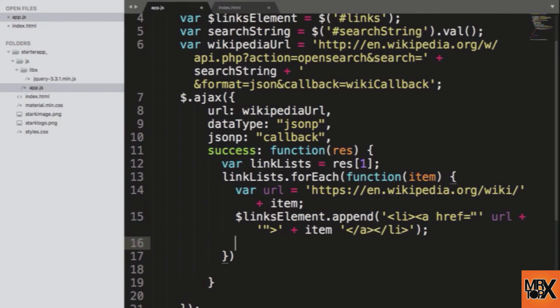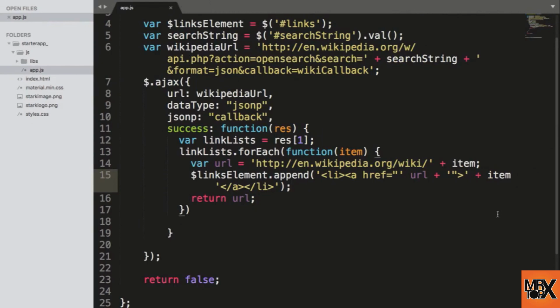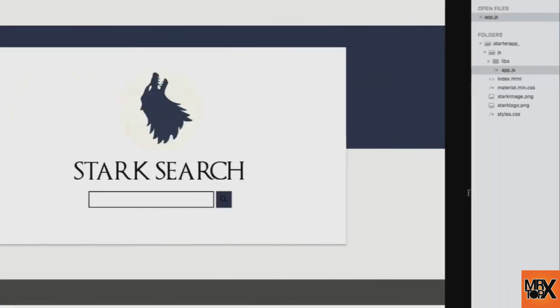And now lastly, what we can do is we're going to say return the URL. So this function is going to return this URL to us. And it's going to take in each of these items, and for each item the function is going to fire that will create on the page all of the names of these items as well as clickable links on this page. Now let's save this and then go try it out in our app.